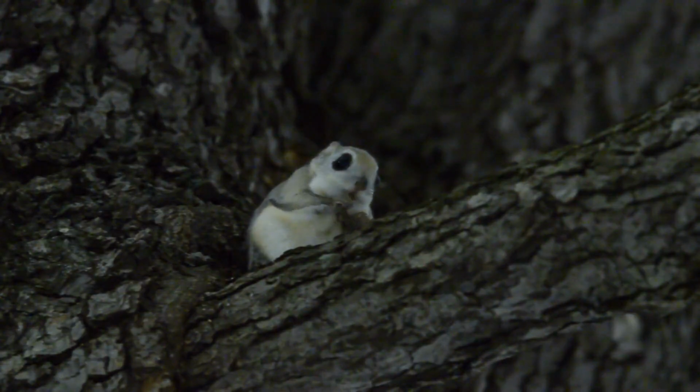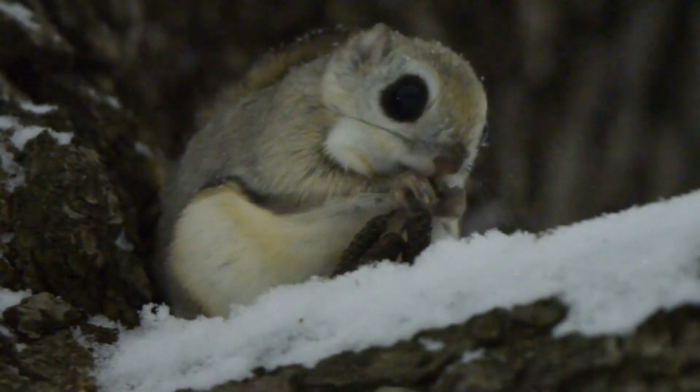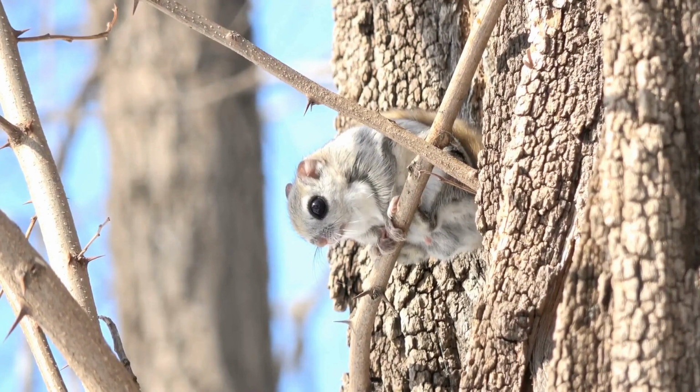Section 5. Steering with Style. How flying squirrels navigate their night flights. You might be wondering how these daredevils of the night manage to navigate their surroundings with such precision, especially in the dark. Well, it turns out that flying squirrels have a few tricks up their furry sleeves.